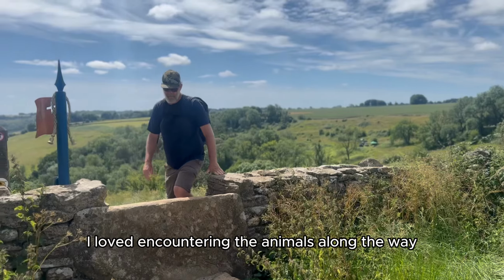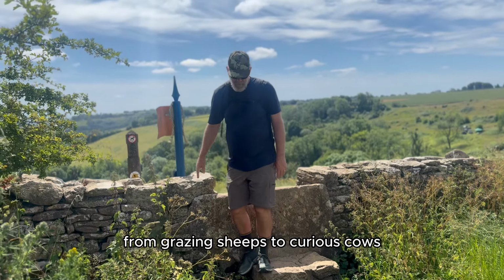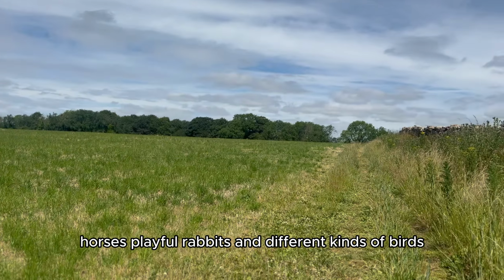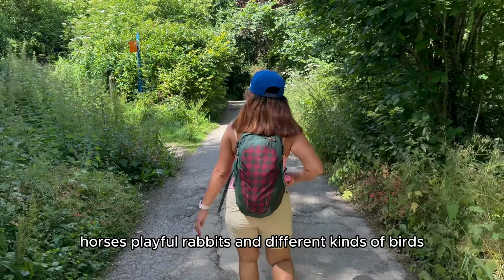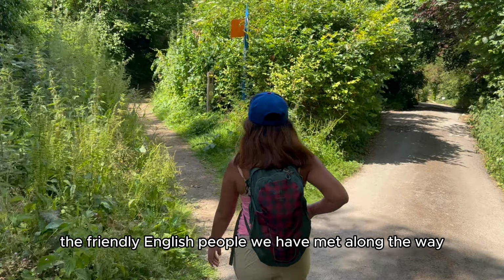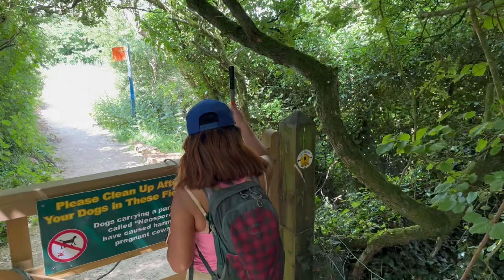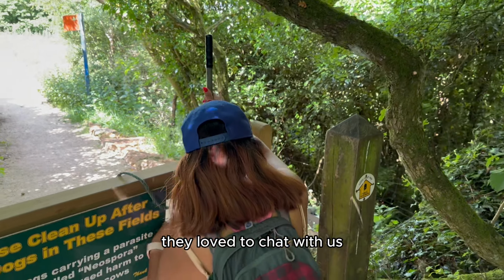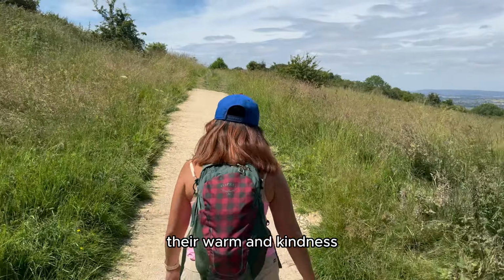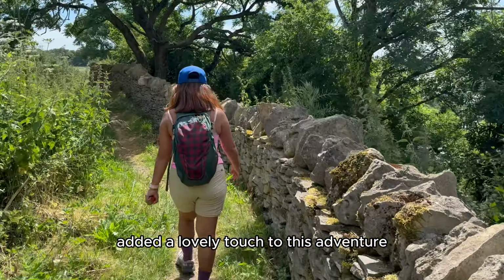I loved encountering the animals along the way, from grazing sheep to curious cows, horses, playful rabbits, and different kinds of birds. And of course, the friendly English people we have met along the way have made this journey even more special. They loved to chat with us and on occasions would buy Dan a beer at the pub. Their warmth and kindness added a lovely touch to this adventure.